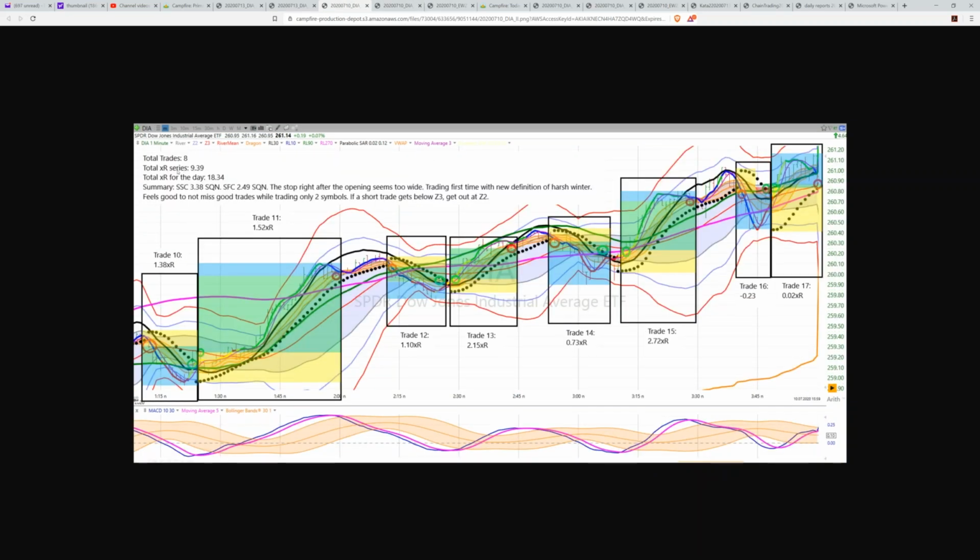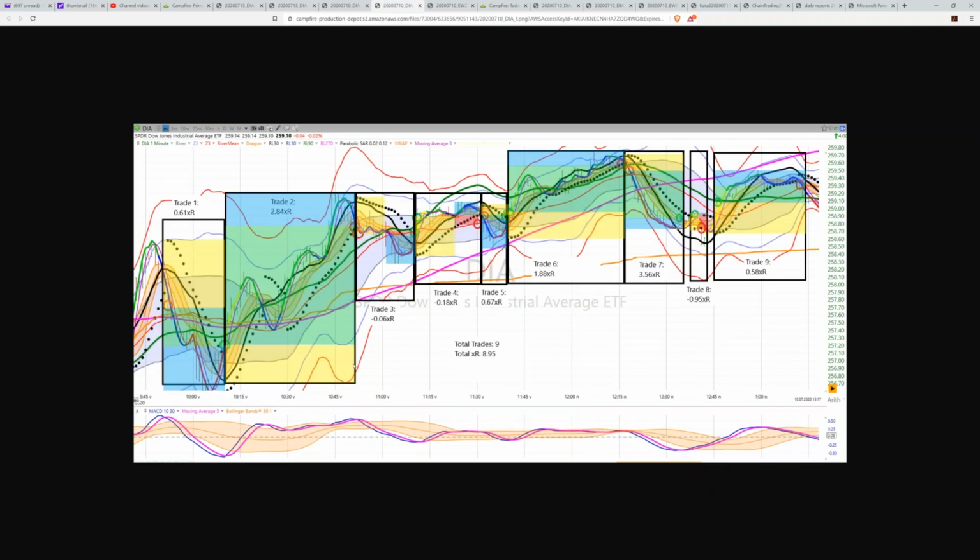Here's 8 trades, total in the series 9R, total for the day 18. Yeah, feels pretty good, doesn't it? And I'll just let you guys study that one. You can download it from the chat room and just enjoy a 9R series in DIA, for crying out loud. Here's the second set of 9 that made it an 18R day. Beautiful work in there.